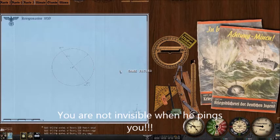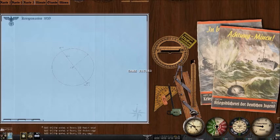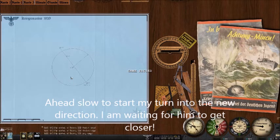You're just sitting there. The next thing I'll do is, usually I'm at 50 RPMs to be slow. If he's pinging me, I'm going to switch to slow speed to get my boat going. I'm going to start the turn. All right, I'm not going to go too fast. I'm just going to go ahead and get that slow turn.